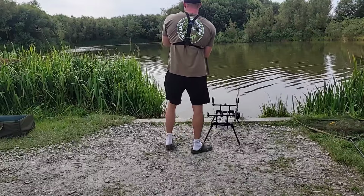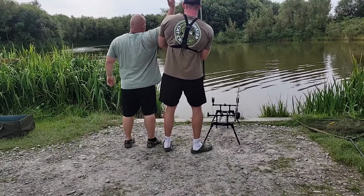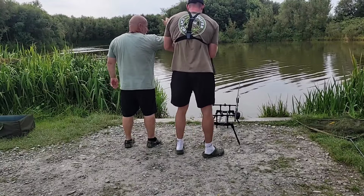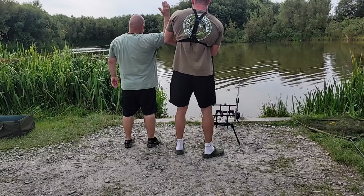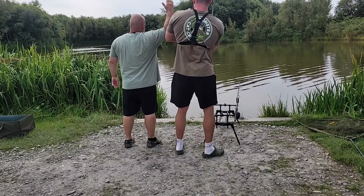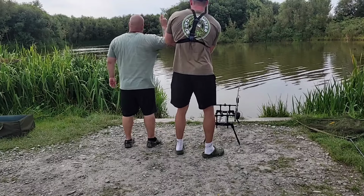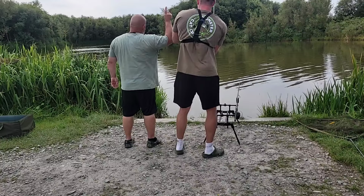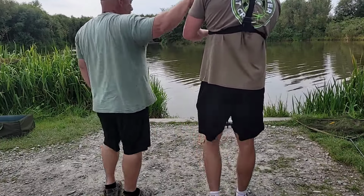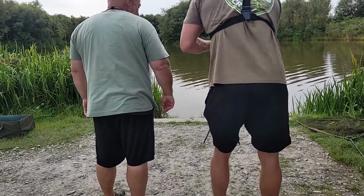In future, when you get a run, hold the spool out, lift it up. Now lift that up. Up. Now wind him down. Lift. Wind down. Lift. Wind him down. Now walk backwards a bit. Walk backwards. You need to learn a lot, man. Right, lift that up. Yeah, and wind him down, a bit quicker than that.